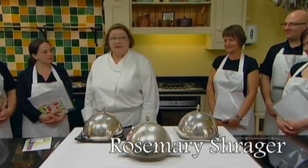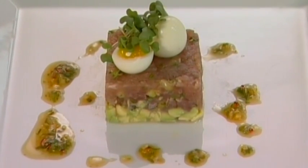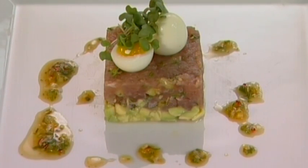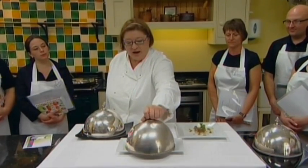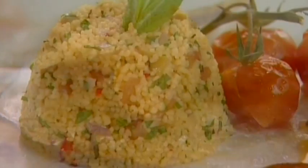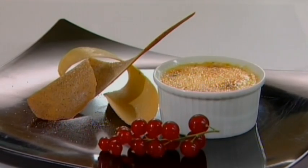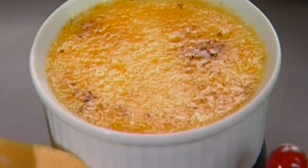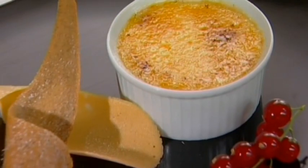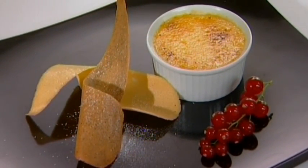We're going to have a very interesting week. I must tell you what you're going to be cooking today. To start off with, for our starter, we are having a tuna tartare with a soft quail's egg and an oriental dressing. We are then going to have, for our main course, a lamb tagine with some couscous. Delicious again. For our dessert, we are having a crème brûlée with a tuile, two flavoured tuiles, and that is it.